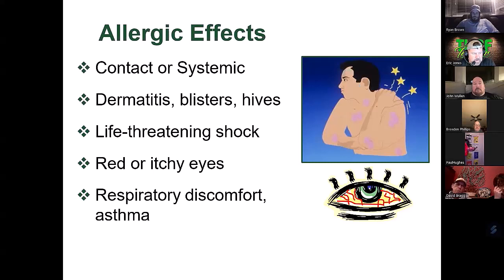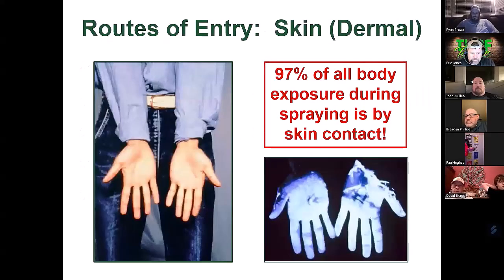If it's a systemic effect and it starts affecting your breathing or whatever, people will go into shock because they're not getting the oxygen that they need. You can get red, itchy eyes, respiratory discomfort, more like an asthma attack or whatever. But again, when somebody is grasping for air, nothing is scarier than that. It's like drowning, not in the water.